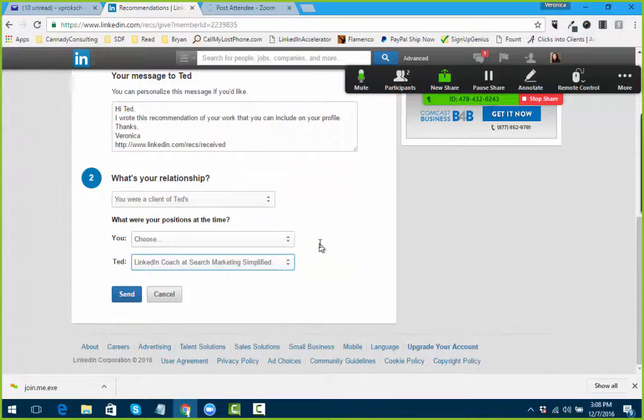So that's another tip: when you're wearing multiple hats in the same company, you do have the option to feature the different job descriptions within that same company, and just to look for that when you're giving or receiving or even asking for recommendations.